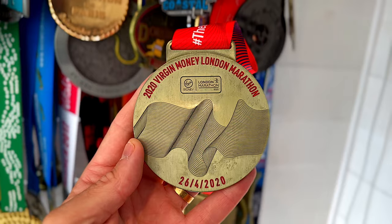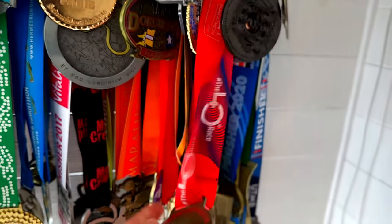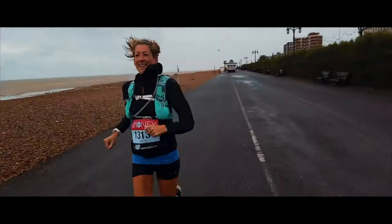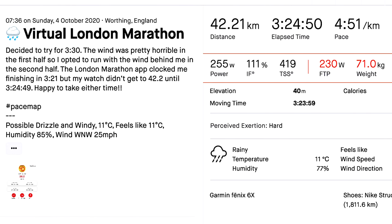I didn't qualify for London or make it in through the ballot for the next 3 years, although I did do the virtual London event in 2020. It was an incredibly windy day. I had planned to run laps up and down Worthing seafront, but the wind was so strong in one direction that at halfway, I decided to just run with the wind behind me all the way to Brighton. Officially, the London Marathon phone app has me finishing in 3 hours 21 minutes, but I prefer to rely on my Garmin watch, which told me I finished in 3 hours 24.